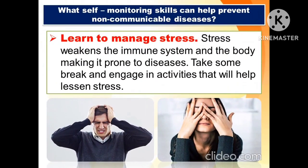Another self-monitoring skill that can help to prevent the non-communicable diseases is to learn to manage stress. Stress weakens the immune system and the body, making it prone to diseases. Take some breaks and engage in activities that will help lessen stress.